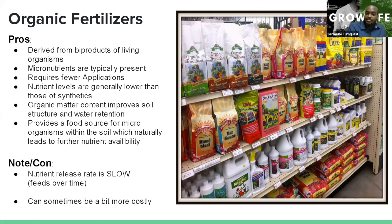And also organic fertilizers, when applied properly, require much fewer applications. You can literally apply some organic fertilizer to your garden and don't have to do it until the next time you grow another set of crops. So think about that. Even though a bag of organic fertilizer may cost a bit more, in the long run, it's actually cheaper.